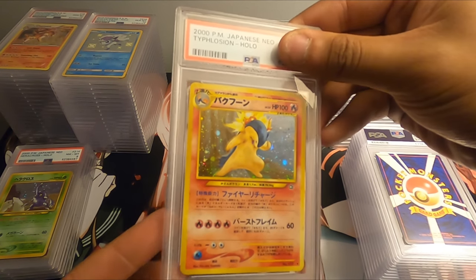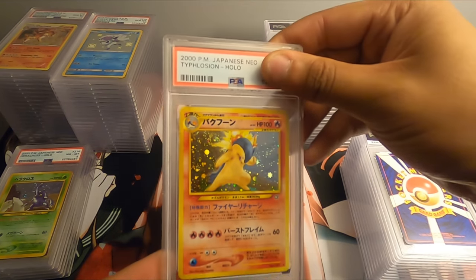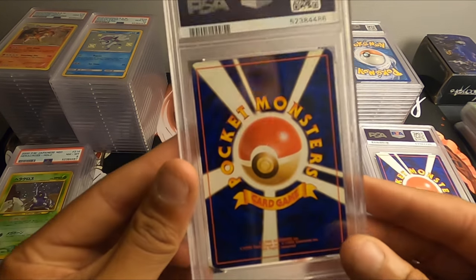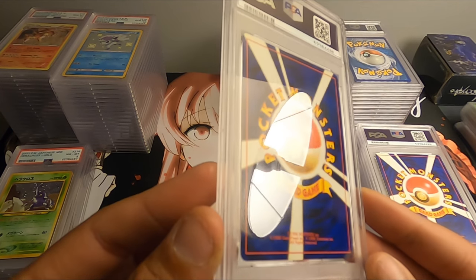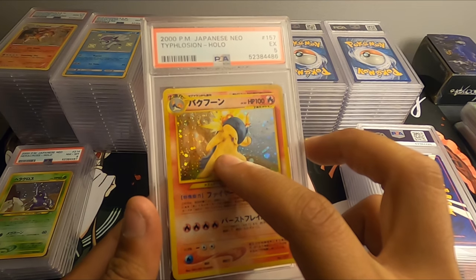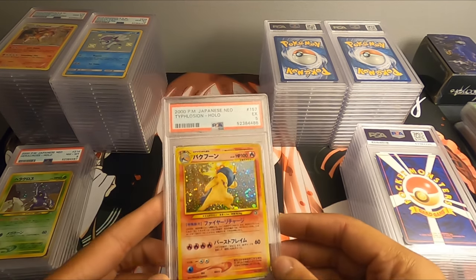Oh, that's another big boy right there. Typhlosion, 5. I kind of assumed that. I pulled this from a pack, and I think it had like a ding right here from being the first card in the pack, so not bad.